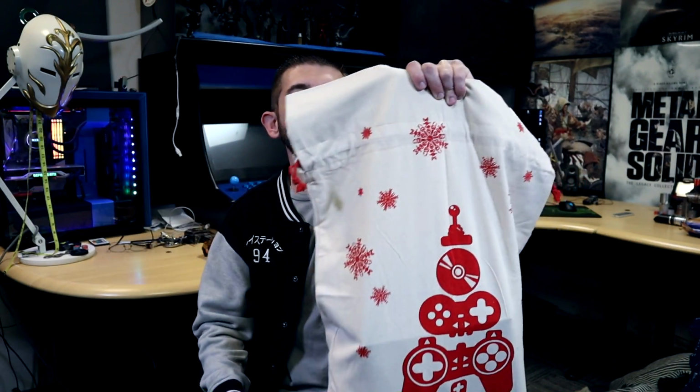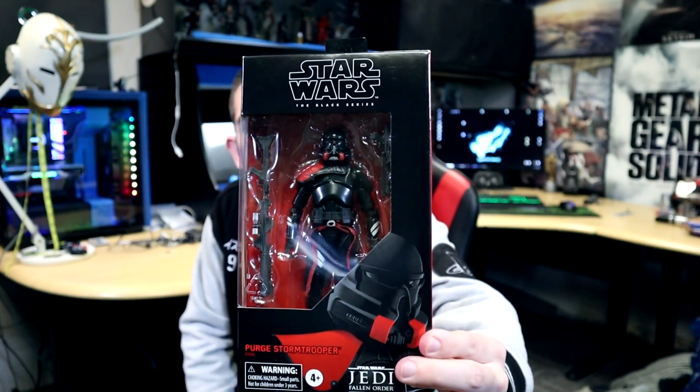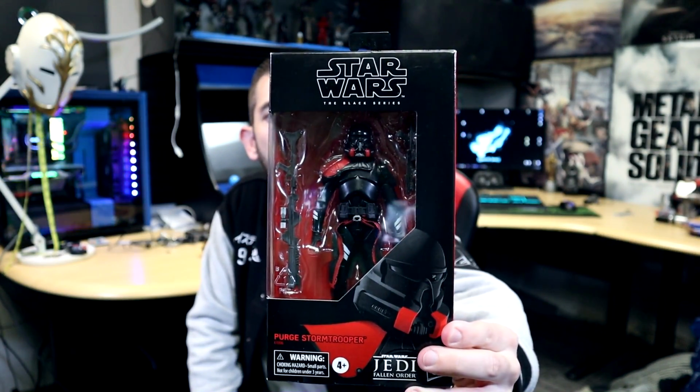Now, technically, the first item that I'm going to be showcasing wasn't part of the Black Friday. I mean, it technically is if you could find it, but when I got it, it wasn't part of Black Friday because I bought this really cool sack over at GameStop. This is probably one of the coolest bags that they've ever gotten. And then I used this to basically get a Black Series figure, which is the Purge Trooper, which is related, obviously, to Star Wars Jedi Fallen Order.